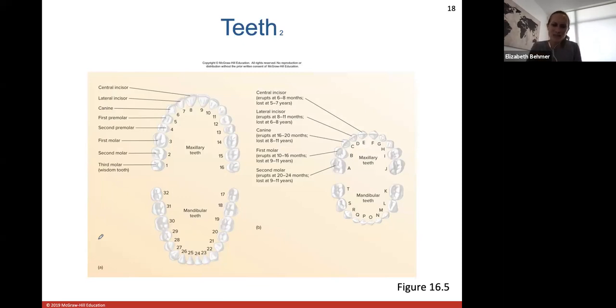So here are the teeth itself and how we get 32. Again, we have first premolars, second premolars, molars, 2 molars, and then the third molar is your wisdom tooth. If you don't have space for your wisdom tooth, it's much easier to get them removed when you're younger versus older. And then here are the baby teeth.